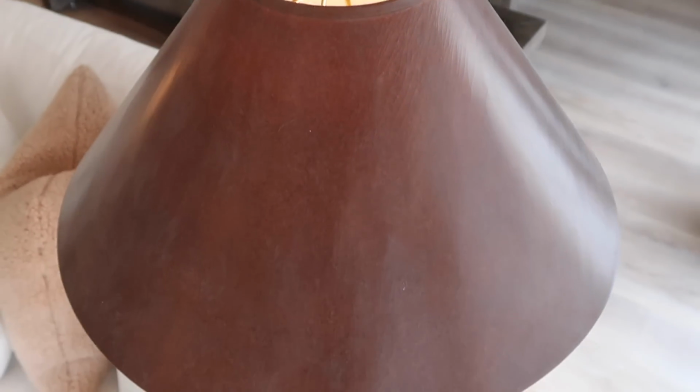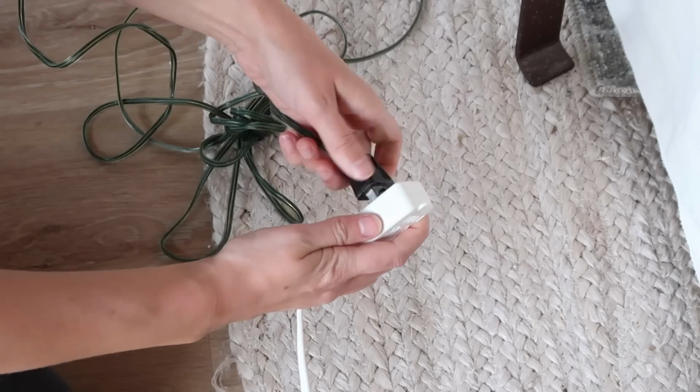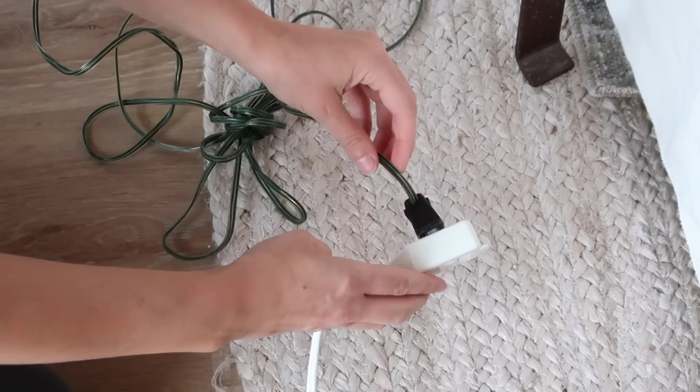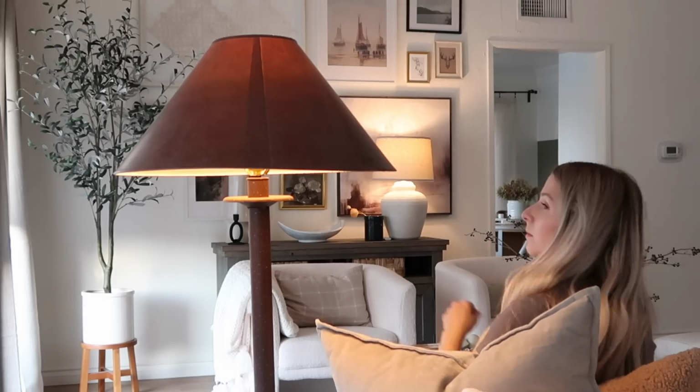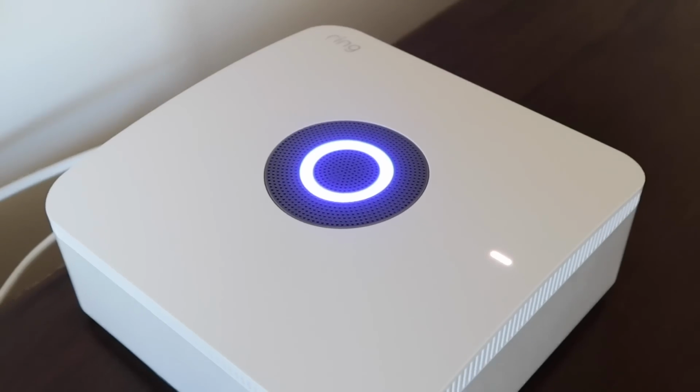You can use this on the flashlight setting, or you can put it on the lamp setting, and that's going to allow you to screw it into a lamp and turn that lamp on and off as normal. While the lamp's plugged in, this light bulb will be charging. So once it's attached to any kind of electricity source like that, it's going to charge the battery. So if you ever have a power outage, your home will have a functioning light, and your security system and internet will stay running thanks to the Ring Alarm Pro.